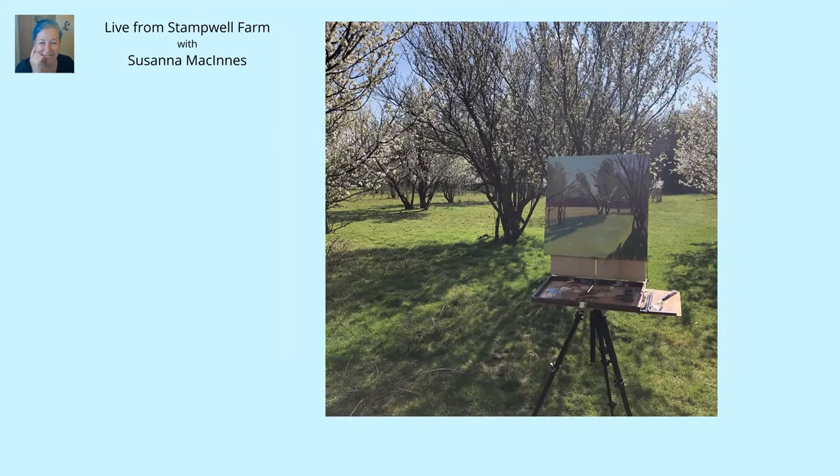So here I am in the spring of this year, 2021, painting these ancient plum orchards. And just hearing the buzz of the bees, overwhelming. And the smell of the blossom was just so perfect for that time, when I just desperately wanted to get out of London, get some fresh air and some space, be on my own. And I just bathed myself in the light and in the colour.